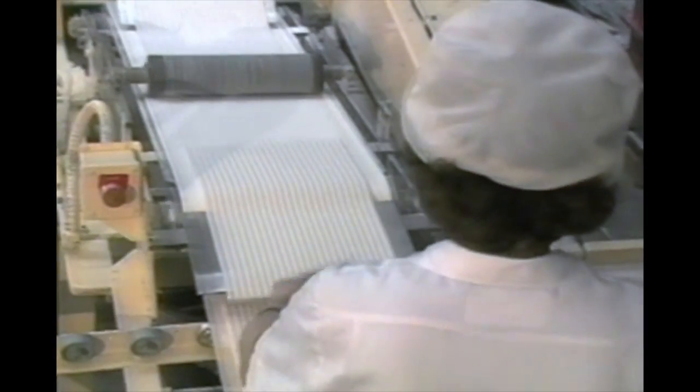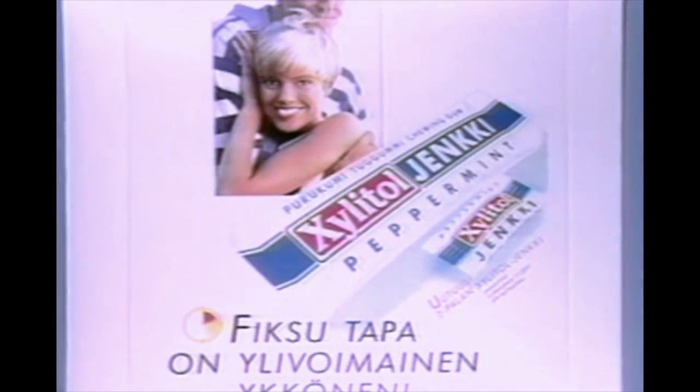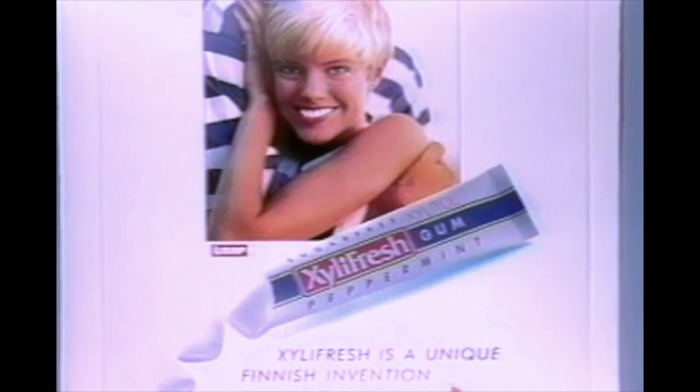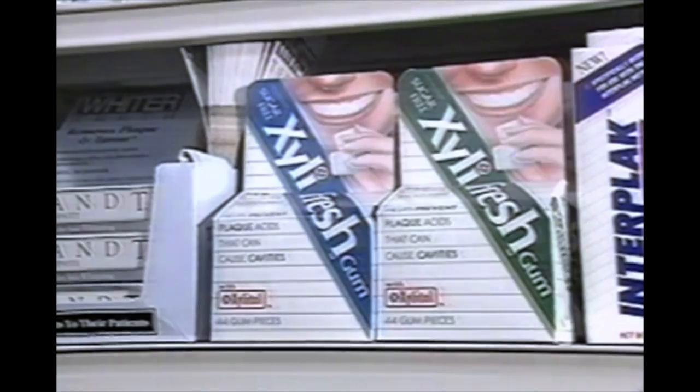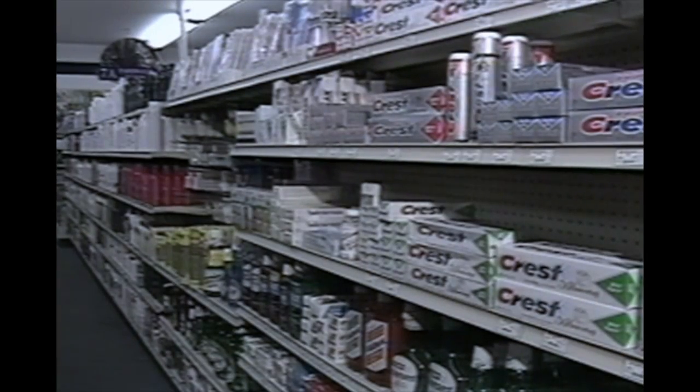In Finland, xylitol is derived from birch trees and manufactured into XyliFresh, the leading chewing gum. Although XyliFresh has been popular in Scandinavia for many years, it's now gaining acceptance in the U.S. and is currently being marketed here in the Midwest in dental sections of local stores.